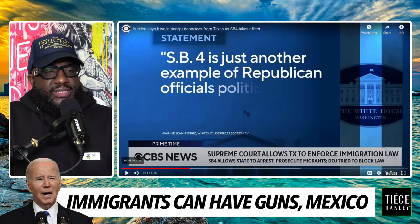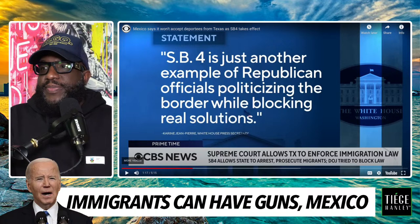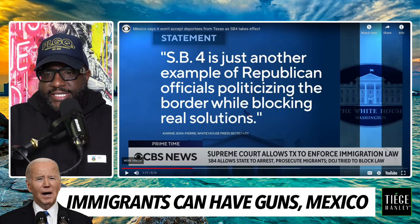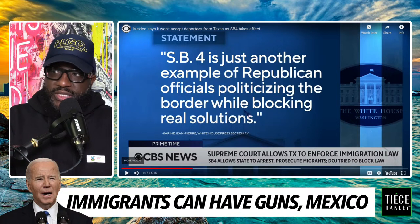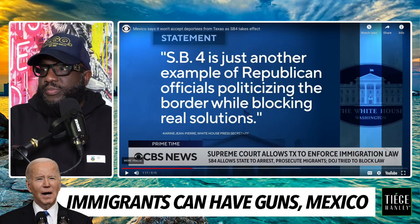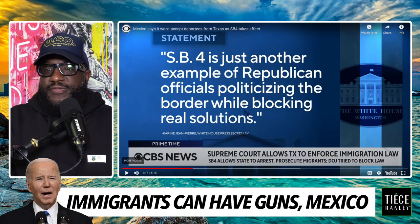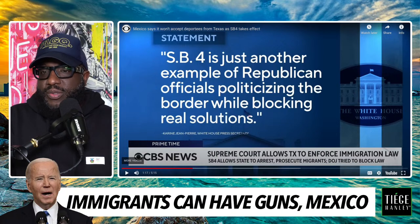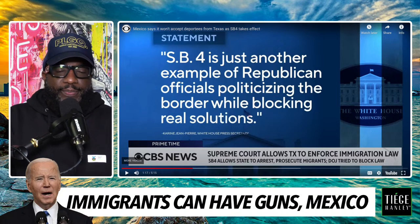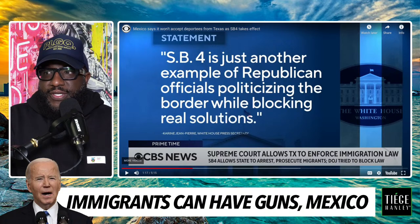Hey, what does that mean? Politicizing the border while blocking real solutions. What does that mean? Okay, so Texas, because the Biden administration refuses to enforce the laws that are already on the books that require the federal government to patrol our borders and remove people that are crossing over illegally, decided they had to create something to prevent people from coming over into the state of Texas illegally, which was absolutely overwhelming. And so they created SB4, which basically allowed them to arrest people that come over here illegally and send them back to wherever it is that they crossed over from.